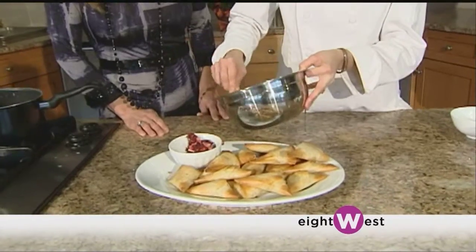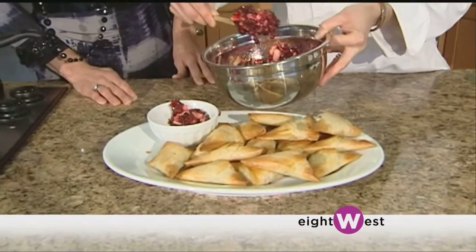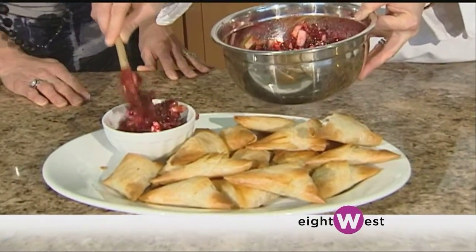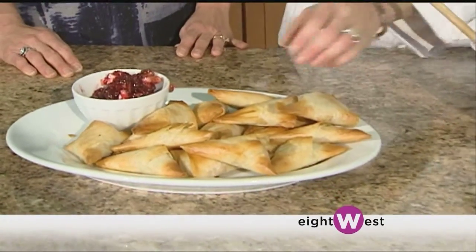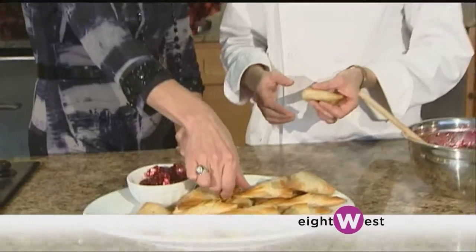Okay, so these are samosas made with our Indian mashed potatoes. Samosas made with American ingredients, and they will taste nothing like Thanksgiving dinner, but it lets you use up some of your great ingredients. This is the true test here. Okay, let's see. These are awesome. Pretty good.